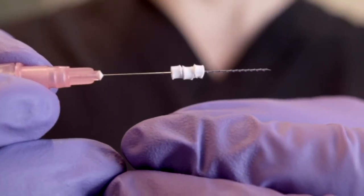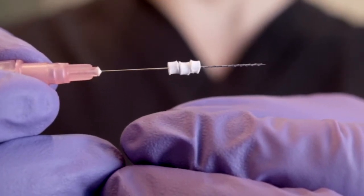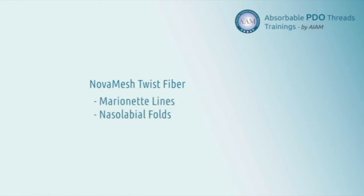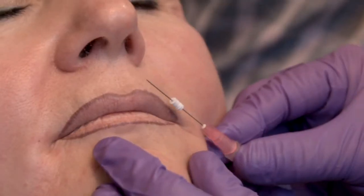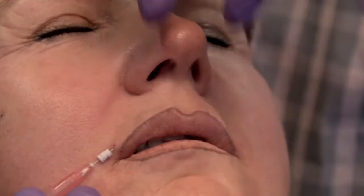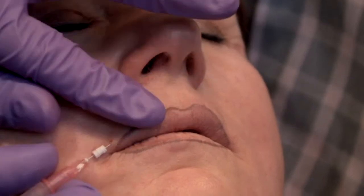Twist fibers are used in specific areas when added volume is desired. The PDO twist suture comes in different lengths and different gauges. I recommend using them for marionette lines, nasolabial folds, and the most popular area for twist fibers to be used are for augmentation of the lips. This can be placed right in the vermilion border to give a subtle increased roll of the lip for both the upper and the lower lip.